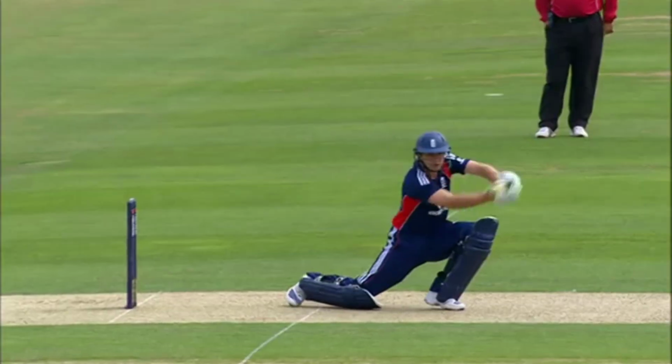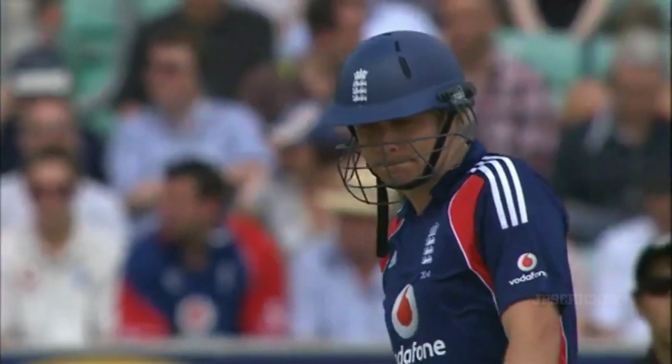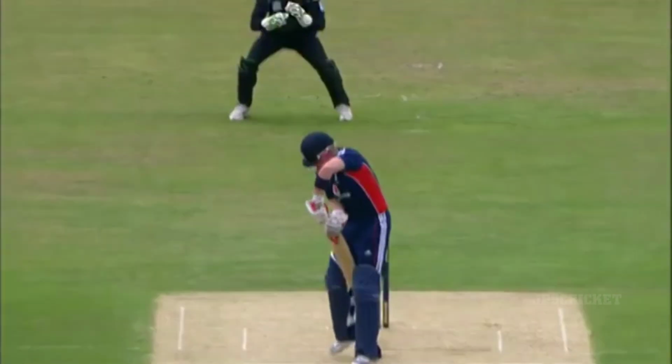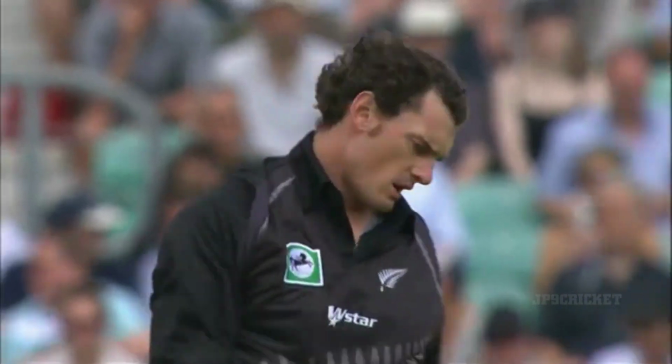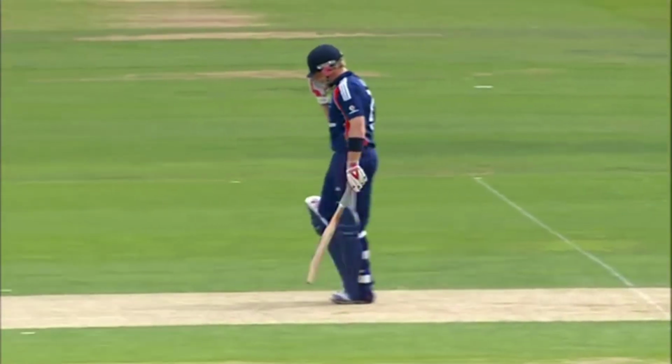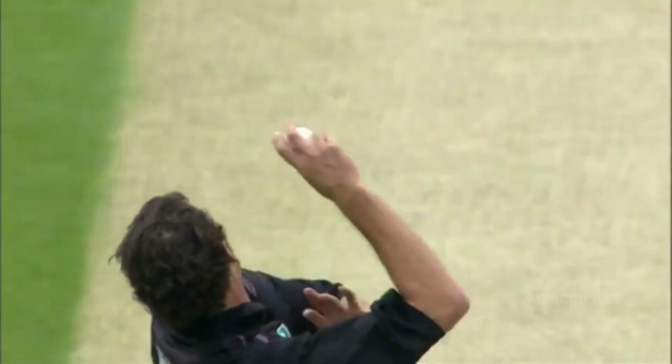Oh, well, I'm not sure that was a clever shot. Oh, good ball. Good ball. Little bit of pace and carry there. That's what you get at the Oval. Nicely carries through, but once you get in, you can play your shot. But early on, it just helps the bowlers.